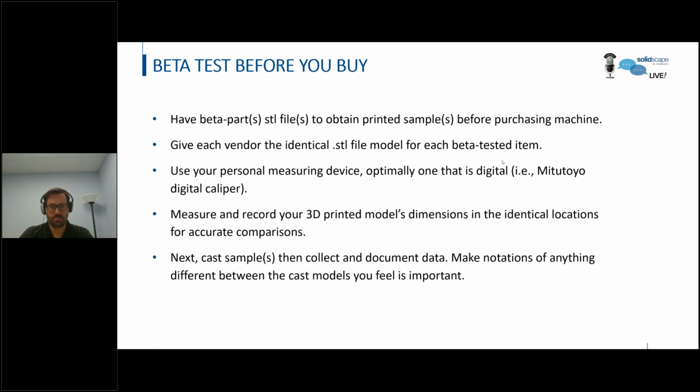All right, so my suggestion, and I've done this for years, is beta test before you buy. Here are just 5 bullet points that you want to pay close attention to. Have beta parts to get printed samples before you purchase a machine. And here's this important part: you give every machine you beta test the same file. It's just a control in this experiment, so you're comparing apples to apples.